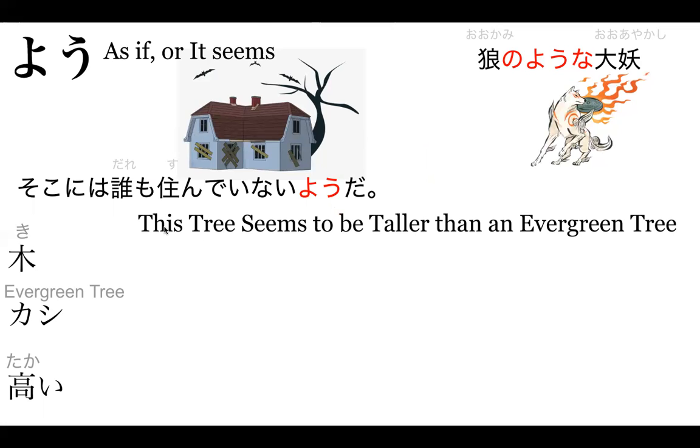So now with that, I want you to make this sentence, which is: this tree seems to be taller than an evergreen tree. You can drop stuff if you want, but I want this concept to be in there with the yoda. The yoda. Hey. This tree seems to be taller than an evergreen tree.